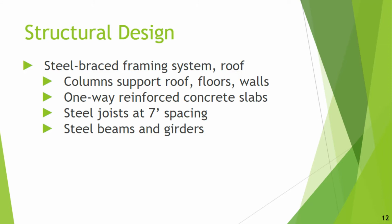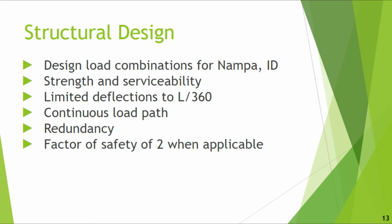The decking and roofing materials were chosen from Vulcraft catalogs to accommodate a flat roof design for the anticipated loadings in Nampa, Idaho. The anticipated roof loadings did not include sustainable alternatives such as a green roof or the addition of solar panels. All designs followed ASCE 7-10 codes as well as the AISC Steel Construction Manual and the ACI 318-14 code for structural concrete.